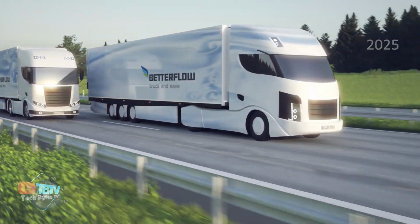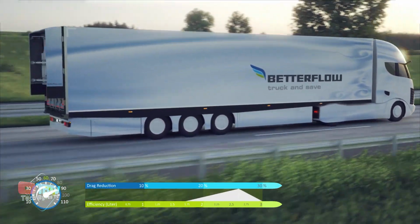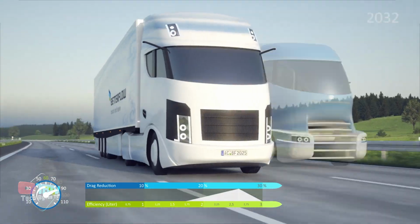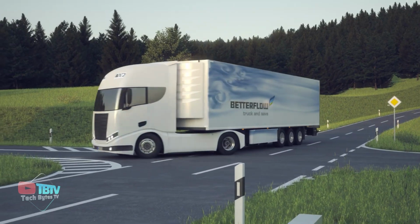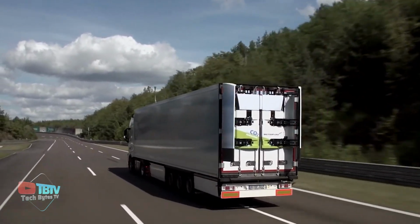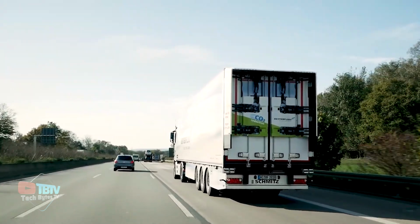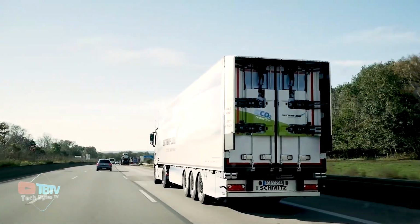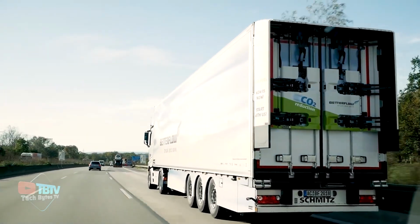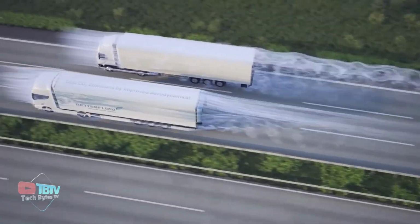Better Flow aims to facilitate, accelerate, and bring to life the vision of reduced CO2 transportation in the commercial vehicle industry. It invites key industry players to work together to develop and manufacture aerodynamic components that can be integrated directly into the mass production of trailers worldwide. 1/3 of a long-haul truck's diesel consumption is dedicated to overcoming its own drag. Better Flow addresses this issue by optimizing trailer aerodynamics.